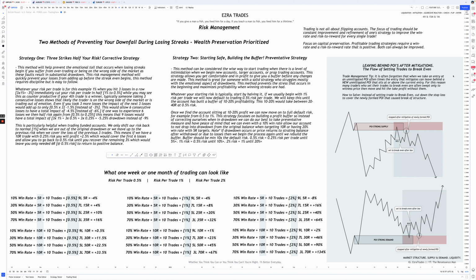We solve it by, instead of setting the trade to break even, cutting down the stop loss to cover the newly formed POI that caused the break of structure, right? So typically, let's say we're taking shorts, right? Price comes in, taps the POI, you're in. Whether this is a risk entry or a lower time frame double confirmation entry, it doesn't matter. So we tapped in, but maybe even on a slightly higher time frame than your entry, or at your entry time frame, upon mitigation of this POI and liquidation of a previous point of structure, what do we have? We can leave behind an extreme or a decisional flip POI.